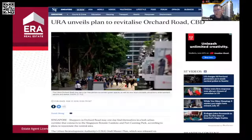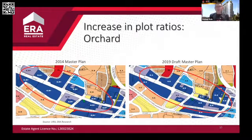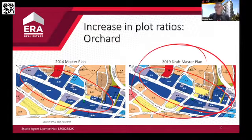Then, coming back to Orchard Road. What happened when they announced the 2019 plan? URA has unveiled a plan to revitalize Orchard Road, at the same time as the CBD. They are also increasing the plot ratio for Orchard Road. As you can see, this is the latest master plan, and it was 4.9 here, now increased to 5.6. So things are happening in Orchard Road that you cannot and shouldn't miss.